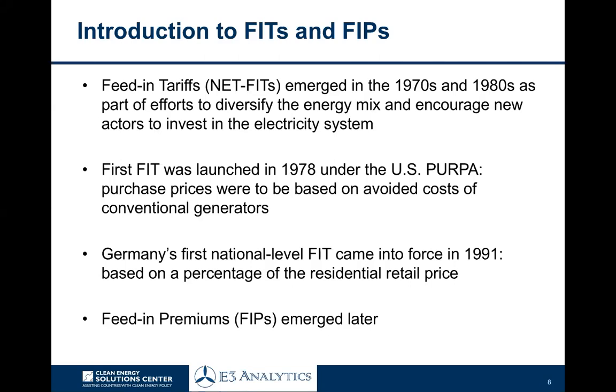So in Germany's case, the first feed-in tariff law, where we actually get the word feed-in tariff from, introduced different prices for different technologies based on different percentages of the retail price. So technologies like biomass received 65% of the retail price, technologies like wind and solar received 90% of the retail price, and so on.